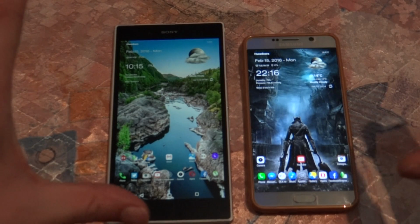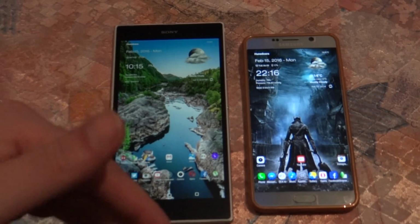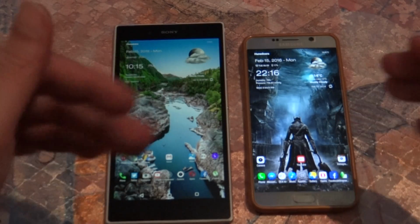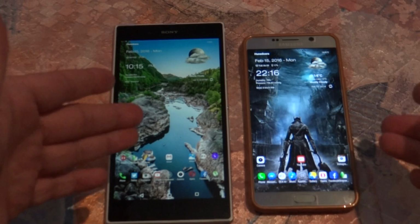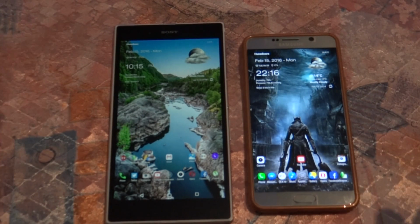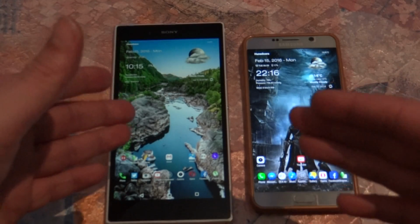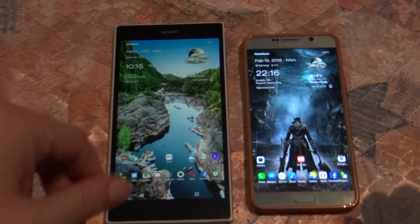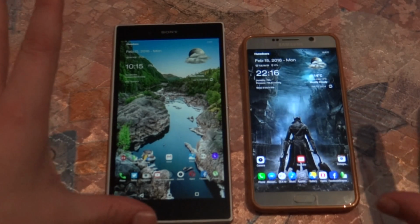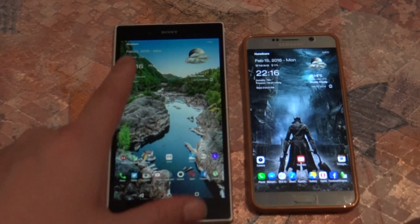And I'm gonna do this comparison my way, and I'm gonna talk about my experience with these two devices. I'm gonna tell what I like about them, what I don't like, what I consider to be the benefits of one over the other, and so on. You get the point. So first of all, meet Godzilla and King Kong.